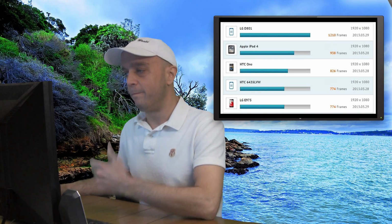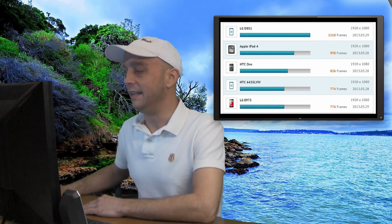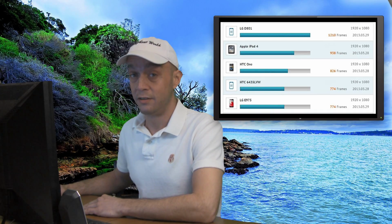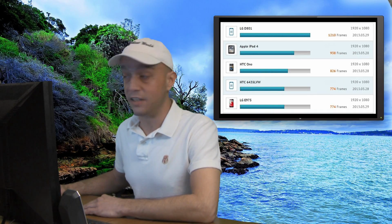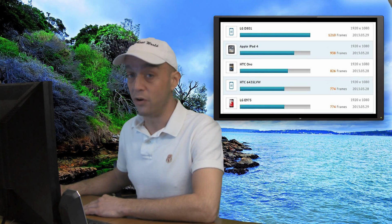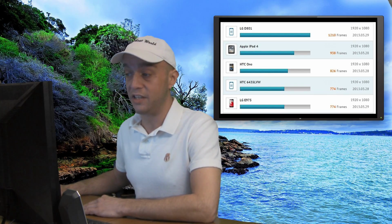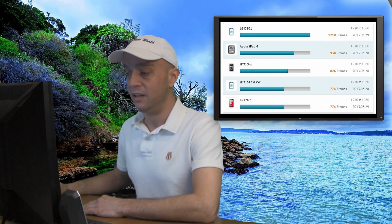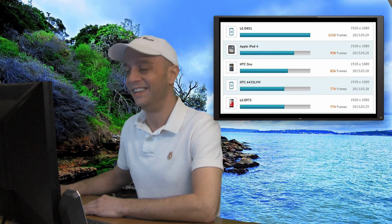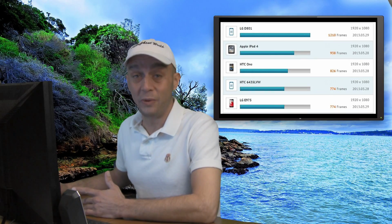There's the GL benchmark, sorry. And it states that this new LG device has the 800 series processor from Snapdragon, which is pretty crazy. We haven't really seen anything that had that yet. We've heard talk about it, but this new processor is insane. It crushed the iPad 4, the HTC One, the LG Optimus G Pro. Well, you're looking at it right there. But that's all we have on it.